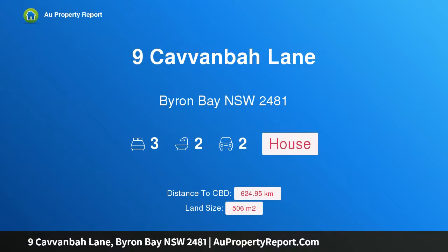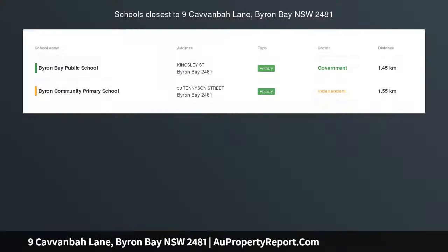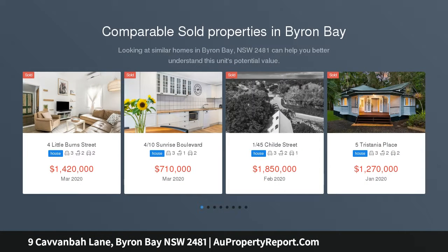Hi, I am glad to introduce property 9 Cavvanbah Lane, Byron Bay, New South Wales, 2481. Blue's Cottage, 9 Cavvanbah Lane, forthcoming auction.